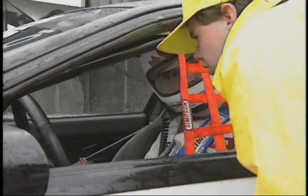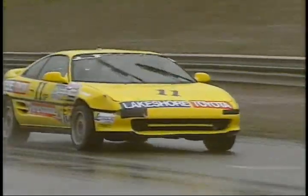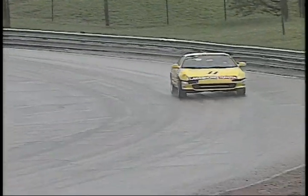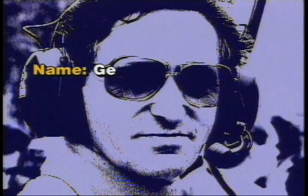Sylvester in this number 59 continues to lead sport classes in for a routine stop. Now the number 11 Toyota MR2, driven by George Camacchio, will take over the lead, at least until he stops. This car is very new to racing, but Service and Camacchio, the co-drivers, really have it worked out. The man behind the wheel right now, George Camacchio, is the subject of this week's Esso ProTech Profile.